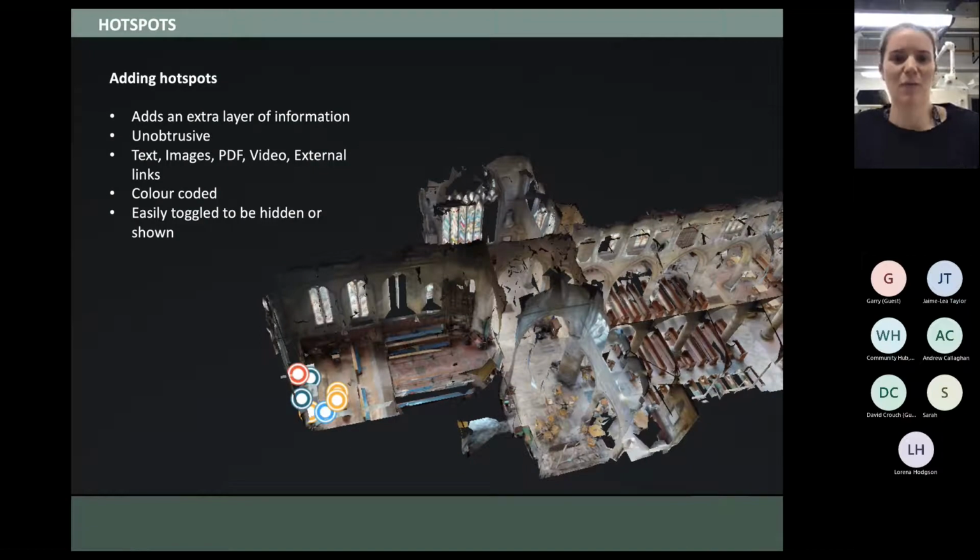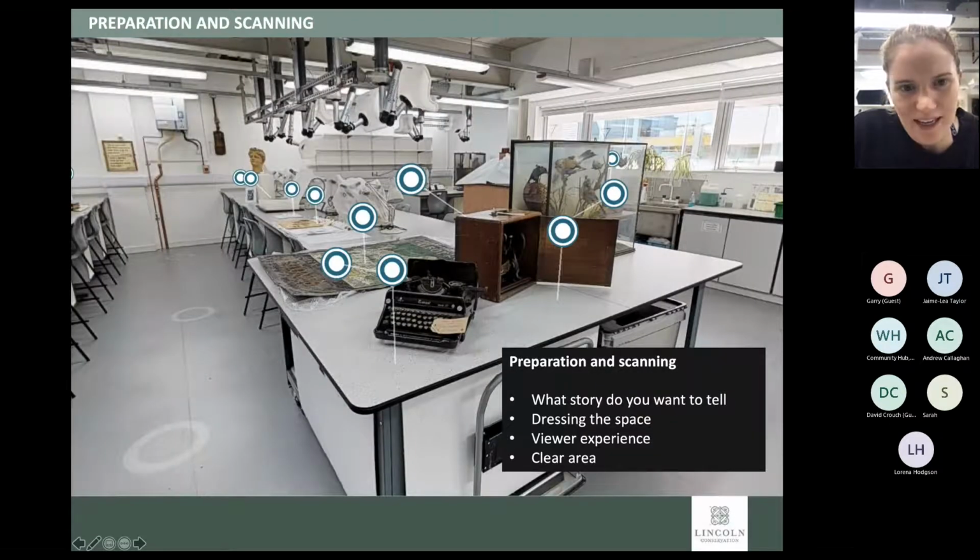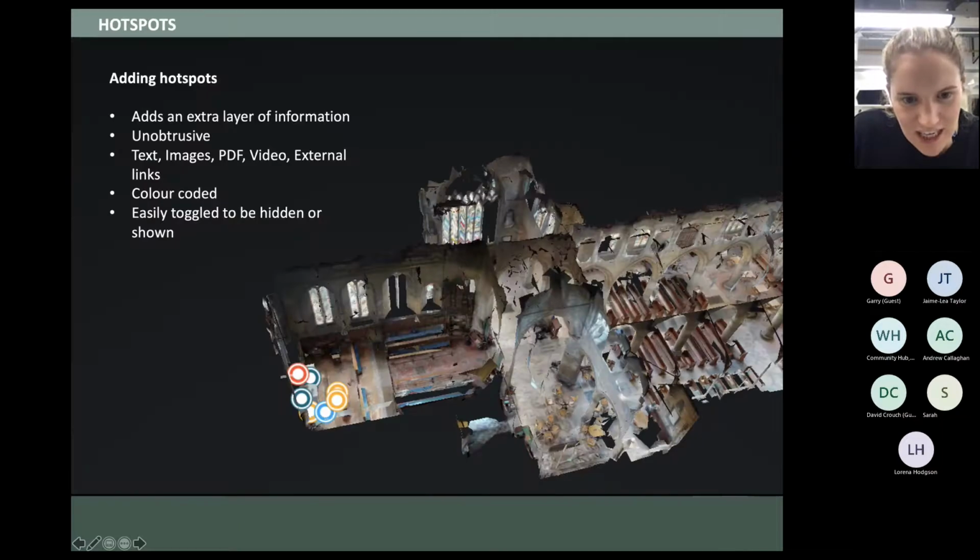So let me talk a bit more about these hotspots. Again, these hotspots are these little pins that we saw just here. In here, they're all the same color, but you can actually change the color as well to help color code different types of information. When you have the software as well, you can easily toggle these on and off. So say here you've got 5 or 6 hotspots. You can create all of these and then turn them on and off if you want them or not.